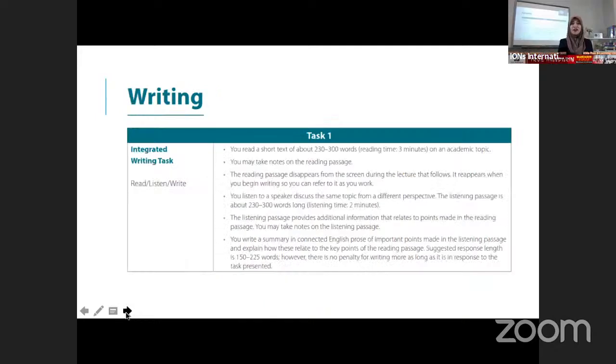Okay, moving on to the writing skill. Now, in writing, we only have 2 tasks. Sorry, I don't want to downplay writing by saying only, because there are 2 tasks, and both of them are also equally important in the overall score of writing.